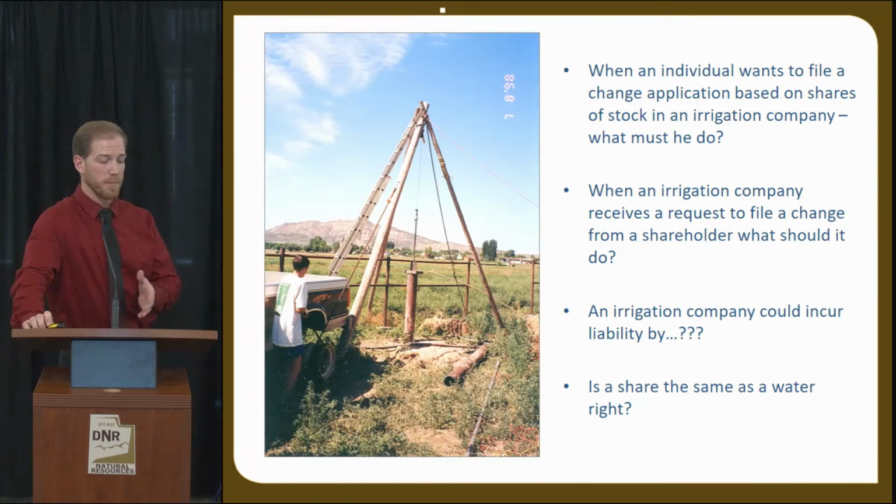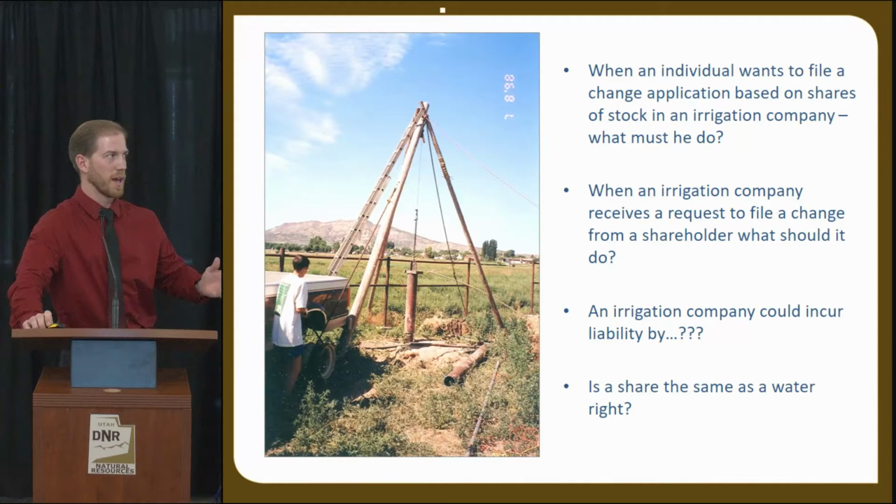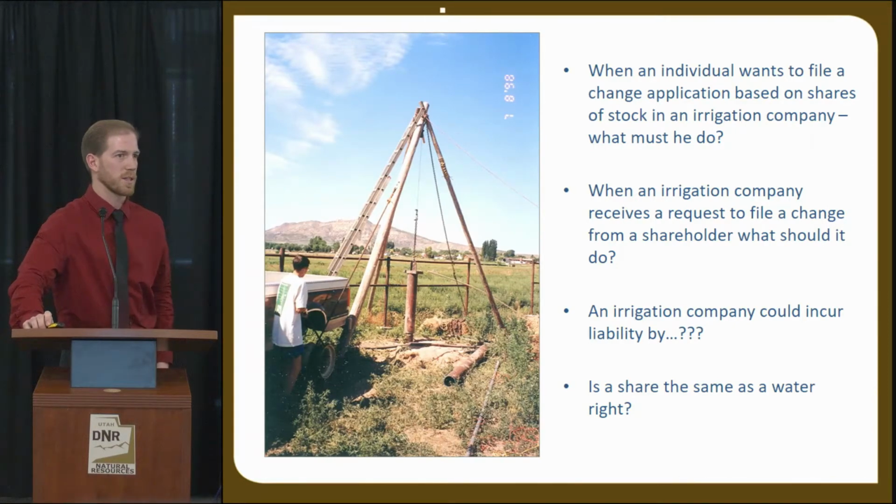Just to clarify what I was thinking of differently: a water company, if they don't use all of their water, is definitely subject to forfeiture. What I thought you were asking is if a shareholder files a change application and moves their water over here, but doesn't fully use their full allotment on that change application, I don't believe that the company's base water rights would be at risk there. Maybe I'm mistaken on that, but that's what I thought you were asking. Thank you, Boyd, for clarifying there.